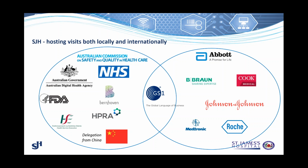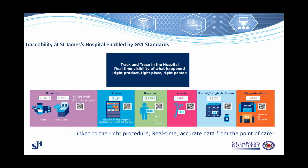In terms of the overall vision using and enabling GS1 standards, our aim is to use the right product in the right place, on the right person, at the right procedure, in real time, and automate it as much as possible. I think using the GS1 standards, we will achieve this, and we've really started to make gains forward in achieving this. And it's a lot of hard work and dedication from several different departments that has enabled us to do this.